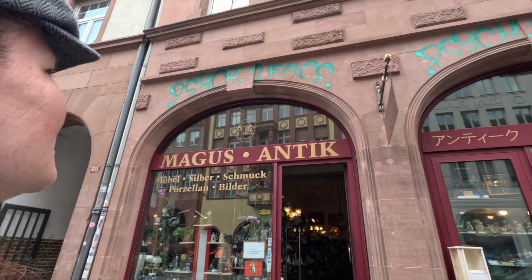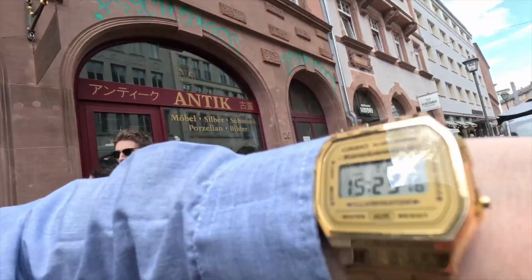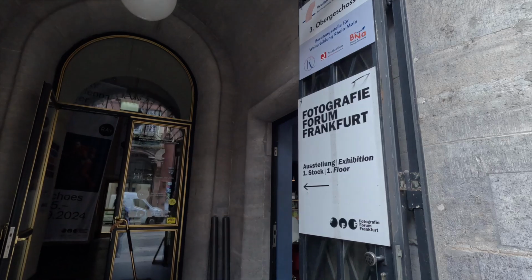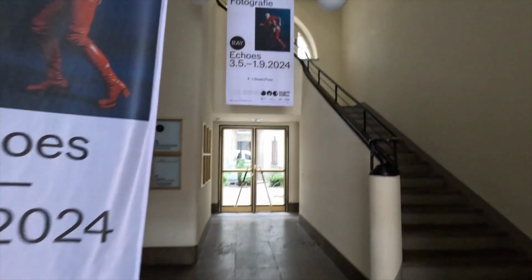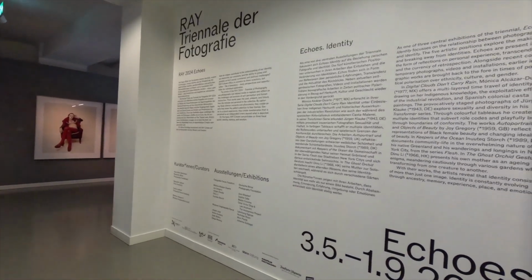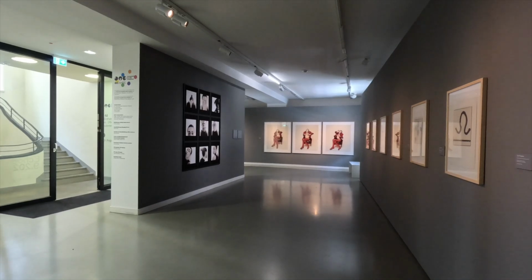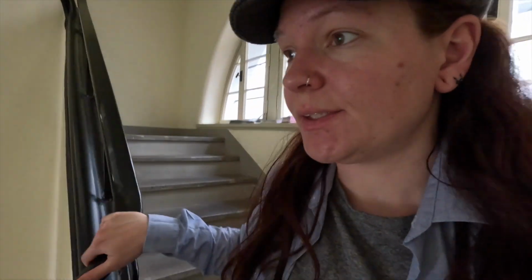A very nice shop, this one. I spent like 20 minutes in there. Very nice. FFF. Well, that's done. It took me like 30 minutes to do. It's more like a gallery, I would say. It's not really a museum, but it was nice, but yeah, very small.